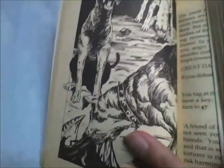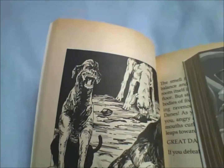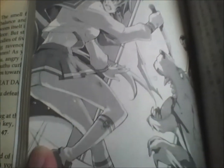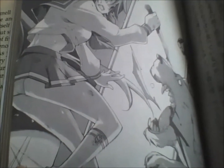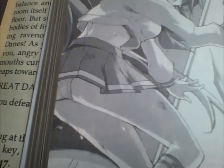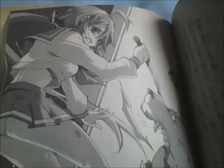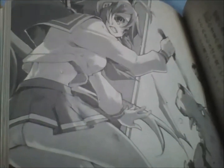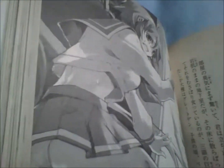Over here, this is our Great Danes, and here we have you, and you have a knife out against the Great Danes, which is cool. And there's a slight panty shot there. That's one of about 3 or 4 slightly more risque choices from the manga perspective. But I won't be making any judgment on that. Next page.